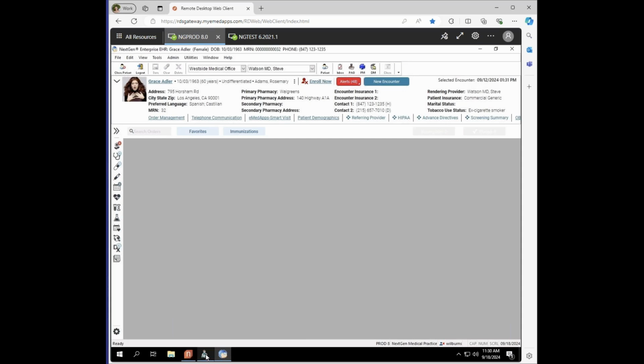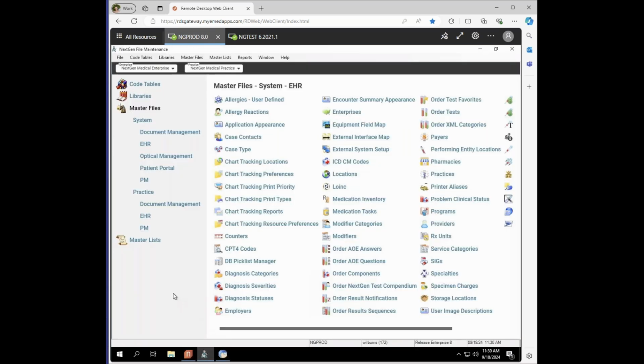So if I toggle over to file maintenance, I want to show you a couple of new things here as well. If I look at file maintenance, you can immediately see the colors have been changed, very similar to the EHR. We're now looking at a black and white style sheet. The blue and gray has been removed, so a more modern look. And I've got two new tables available under EHR.